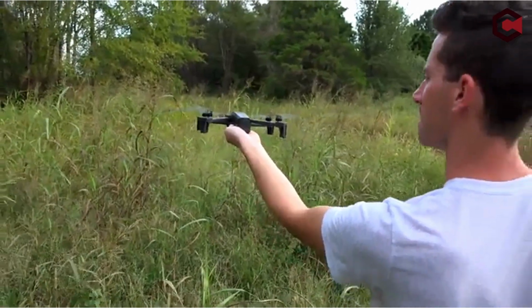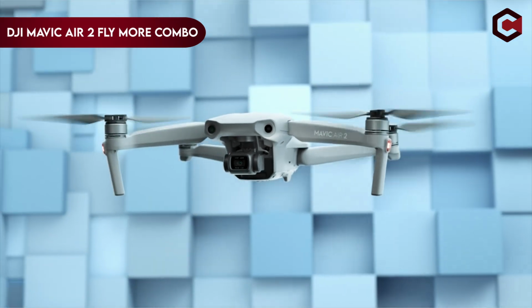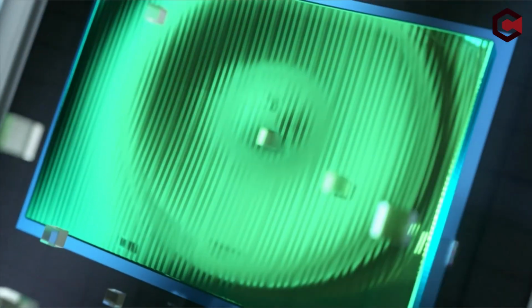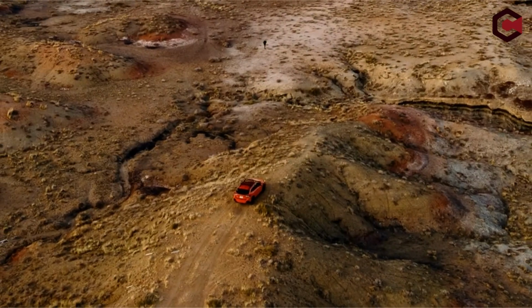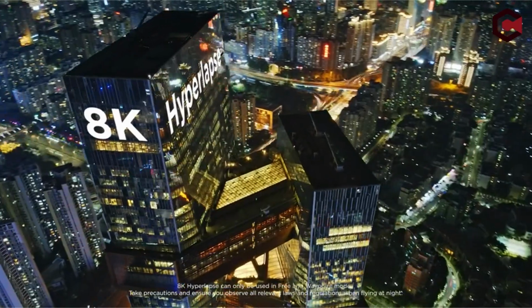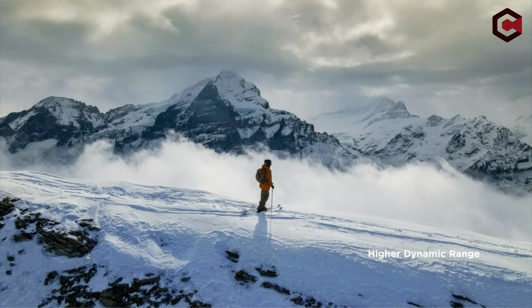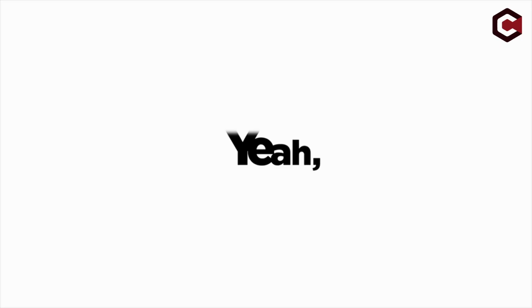On number 5, DJI Mavic Air 2 Fly More Combo. The DJI Mavic Air 2 is an excellent drone for under $1,000 that provides an ideal balance of image capability, stability, and safety features. Its camera has a quad Bayer design to create high-resolution 48MP images and smooth 4K HDR films. The drone's small size allows it to fit into most camera bags, and it has advanced safety features such as object detection and avoidance.